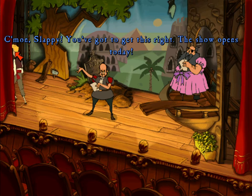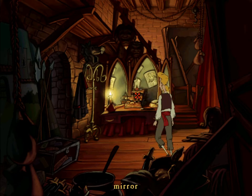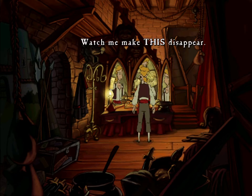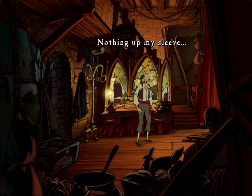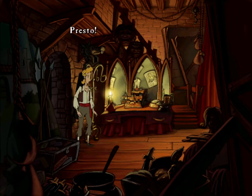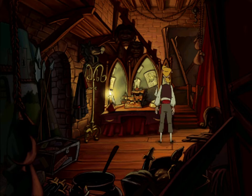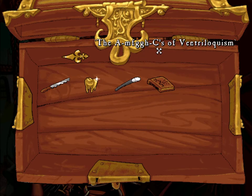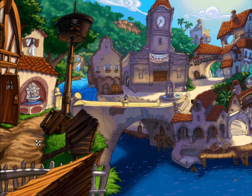Come on, Slappy. You've got to get this right. All right, let's see. Ooh, magic wand. Let's take that. Watch me make this disappear. Of course, a magic wand usually only goes with its magic hat. Nothing up my sleeve? Presto! Hey, it worked. There's something inside. All right, there's a book here. That is a book. The ABCs of ventriloquism. That might come in handy. All right, let's leave town.